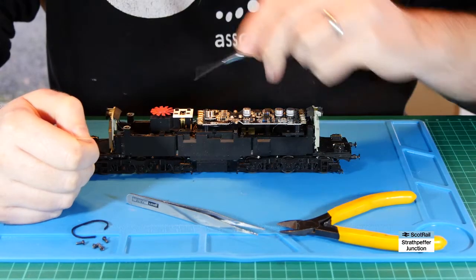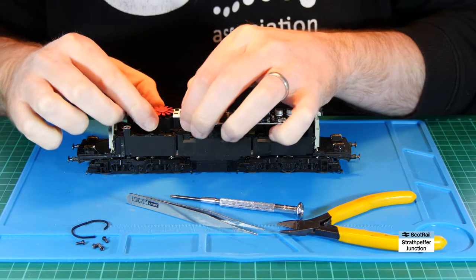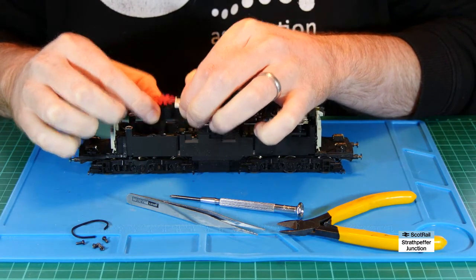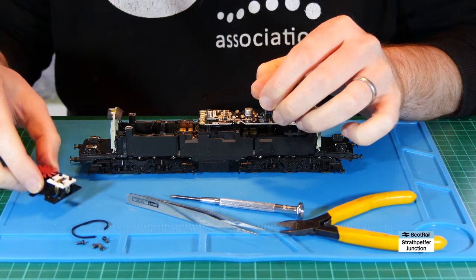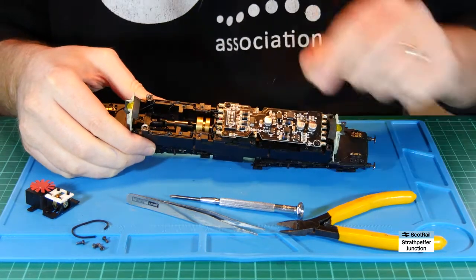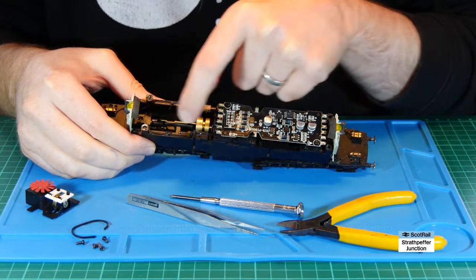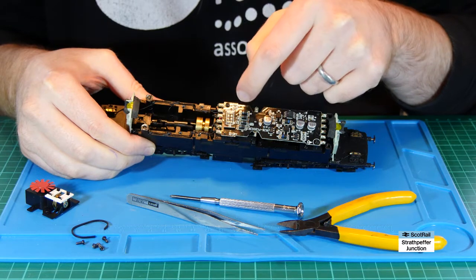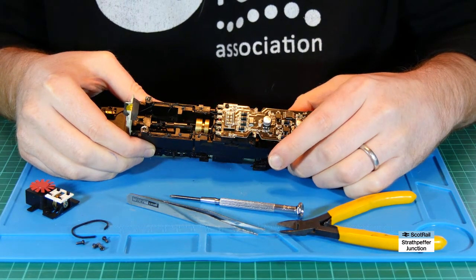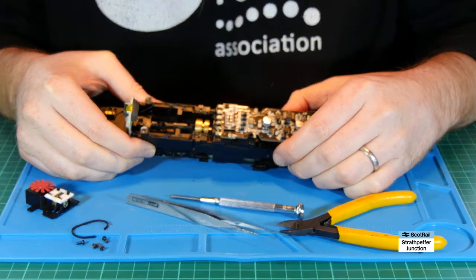Okay, so that's the four screws out. One, two, three, four. And then the fan assembly itself just lifts. There we go, off the top in one part, and we can set that to the side. What that does now is it exposes the drive shaft, the worm gear, the top of the bogies and the assembly there, and we'll pop this back onto the rolling road just to double check that has resolved the issue that we were experiencing.